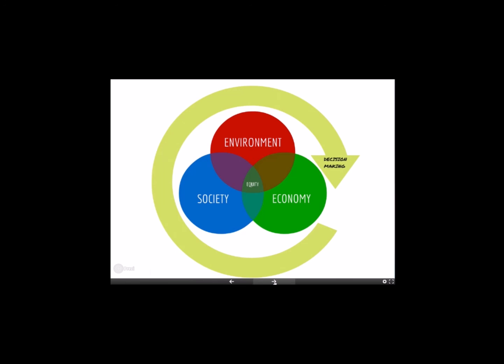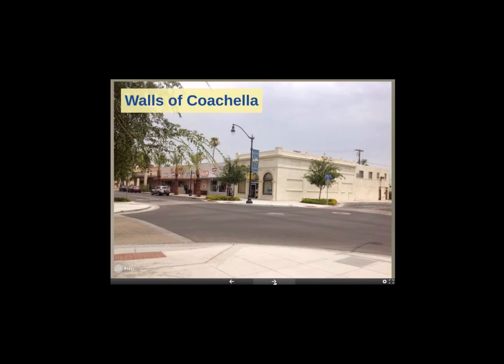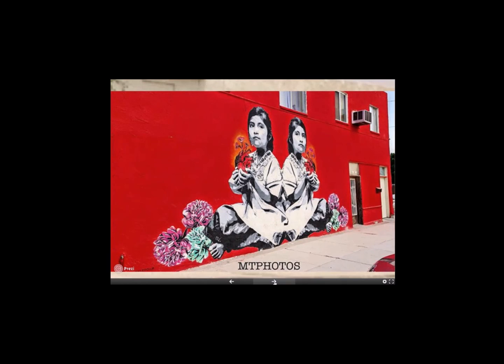Now in Coachella, there is a renaissance going on in terms of public art. This wall right here is downtown Coachella. This is one view of downtown Coachella, and it has gone through a significant redevelopment in the past 5 years. One of the things they've been doing, I think through a very small grant of about $28,000, is beginning a mural program, which is really raising awareness and pride about cultural heritage.